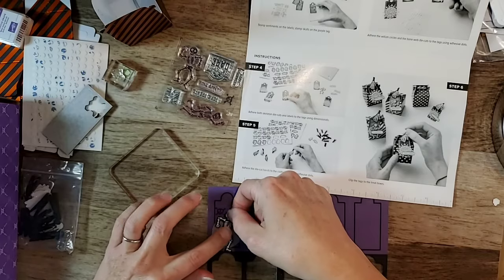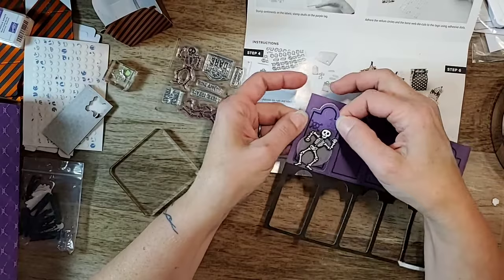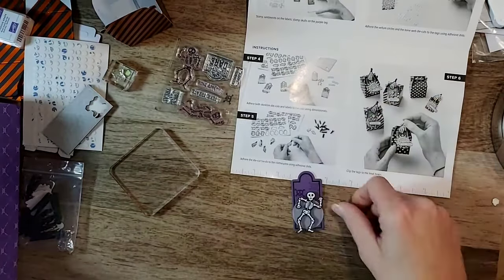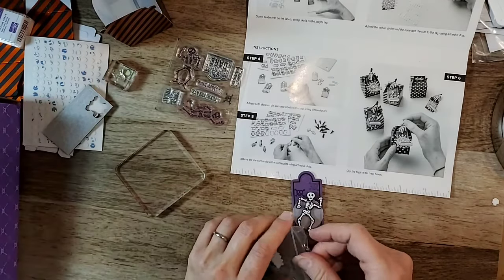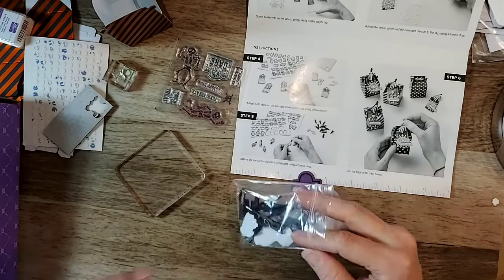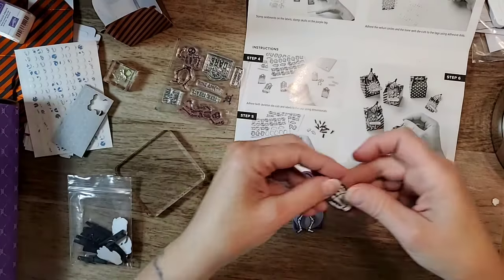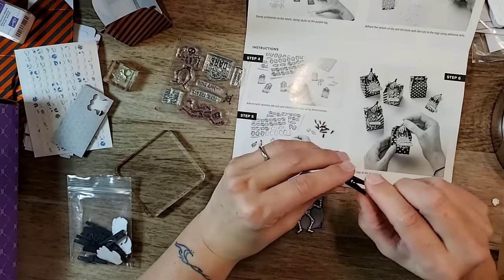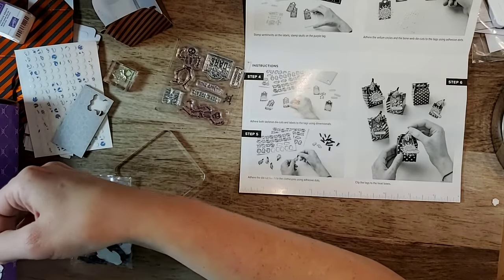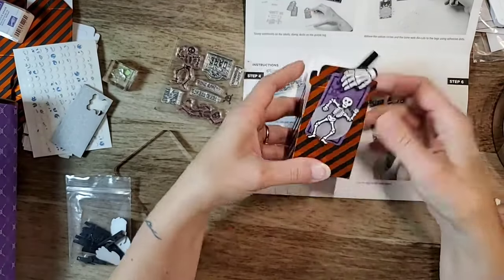So we'll put our skeleton. How cute is that? There you go. And then I already punched out a bunch of the hands. Talk to the hand. And I already put it onto the clip. So then we would just take our little box, clip it on, fill our box with goodies.